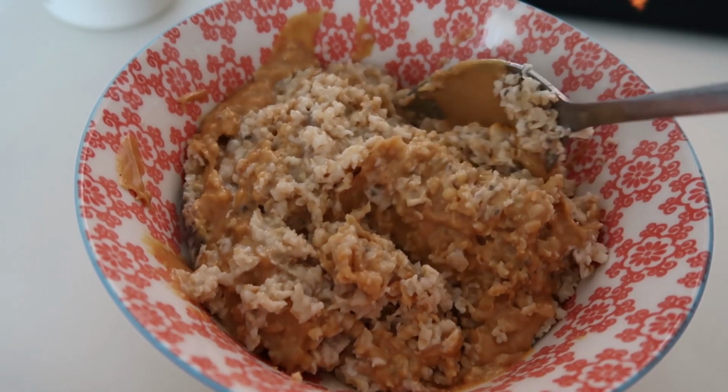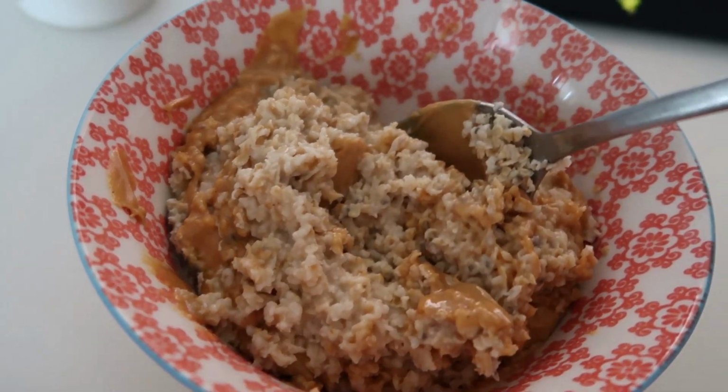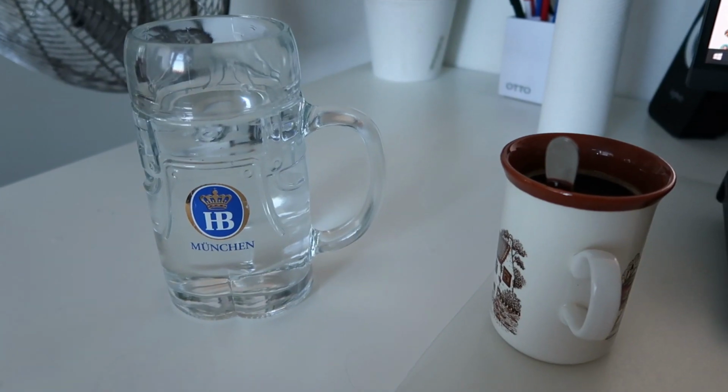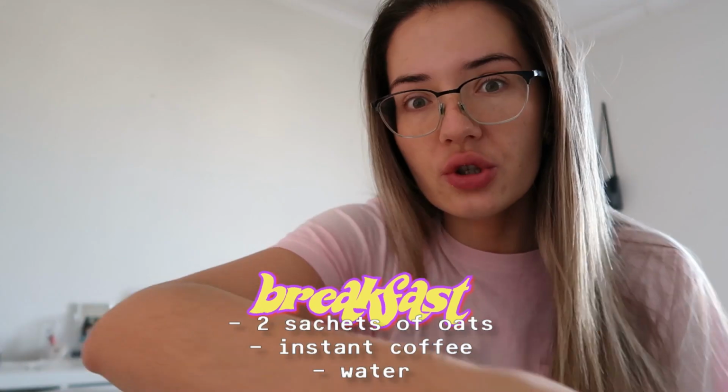This is my oatmeal. I got 2 big bowl sachets because I'm really hungry, and an instant coffee and a huge liter of water. Yum yum yum, I'm so hungry. Drink your water, kids.